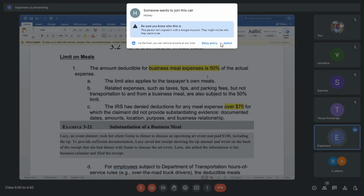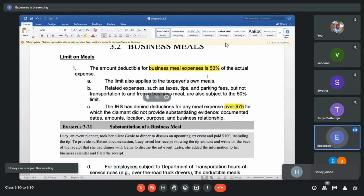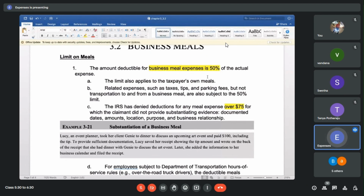But interest expense, there is a specific line item for interest expense. We have to put it in there only. Why? Because again, there are certain tax rules. What kind of interest expense is deductible? What can be allowed? Based upon certain other conditions.